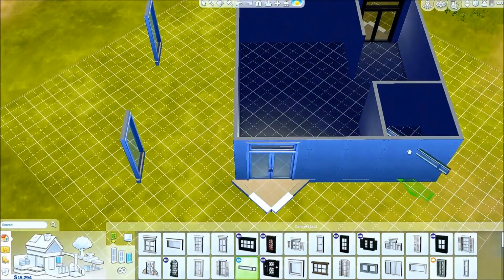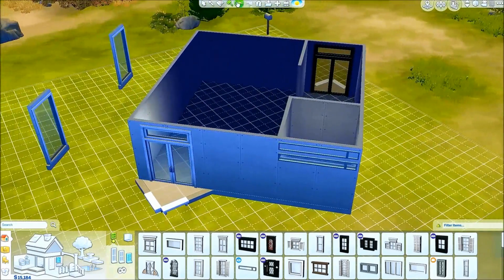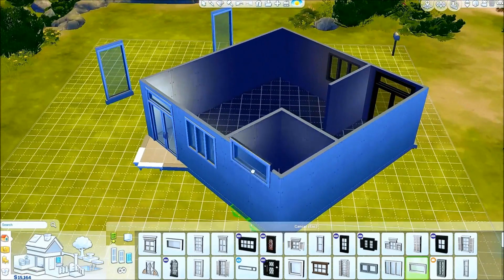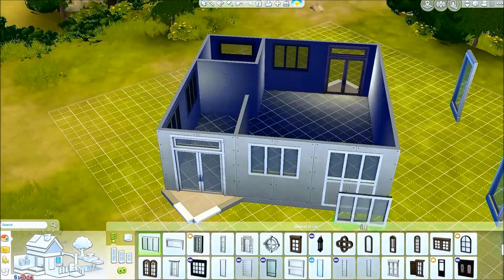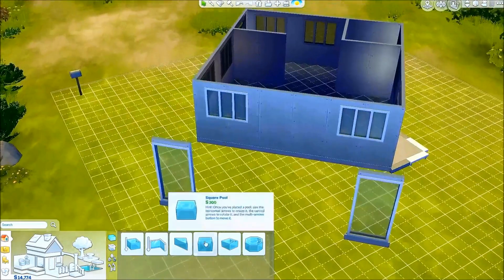It did take a little bit of finagling. Again, finagling is my word in every single one of these videos. It took a little bit of moving around, but it finally did work. You can't get up to the top of the house, but on top of the house is just greenery.